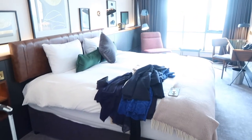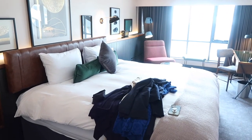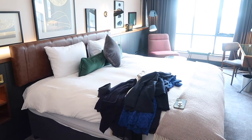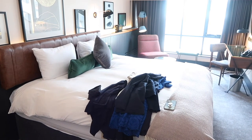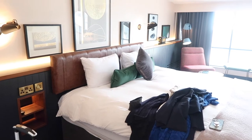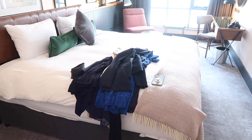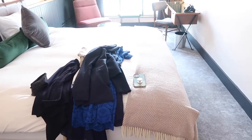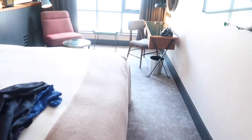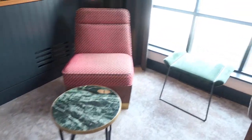So again, it's a lot more light and bright, which is quite nice. It's also a lot hotter up here. I'm really concerned the AC is not working, so I really hope that kicks on. But yeah, the bed down to the artwork looks exactly the same. And please excuse, I just carried all my clothes up the elevator. But yeah, looks exactly the same.